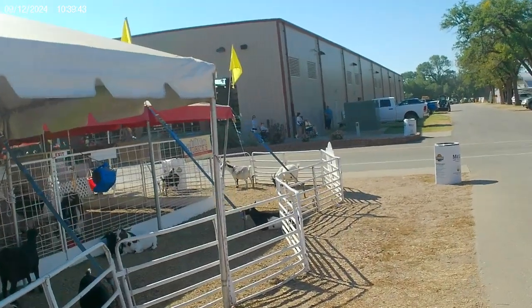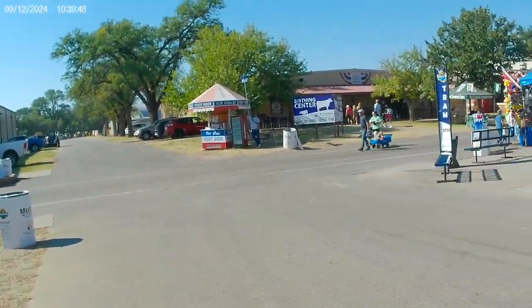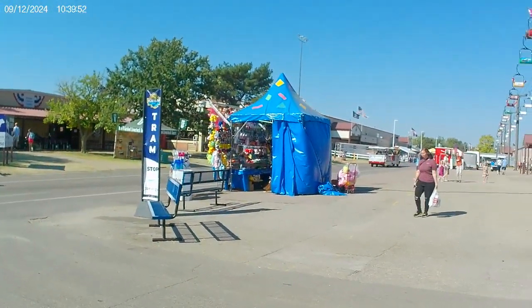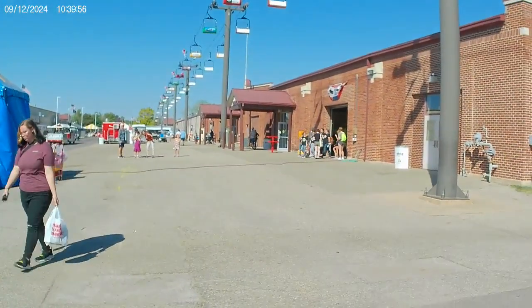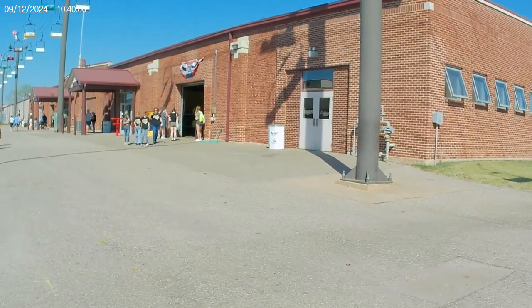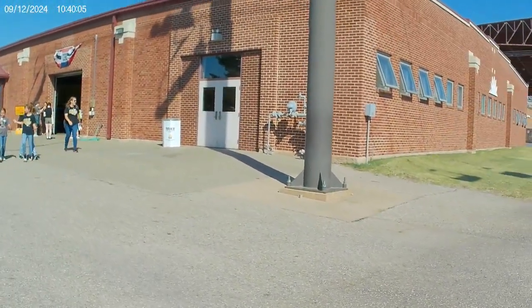Boy, it is really nice out right now. Of course, I think it might get hotter later on today, but it is that time of year still. We're not quite into fall yet. Now, do we want to go on this side first? Let's go on this side first, and then we can look over here in a little bit.